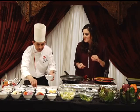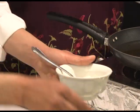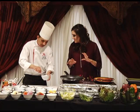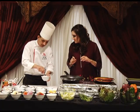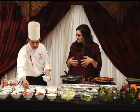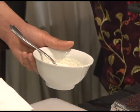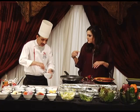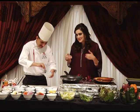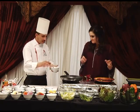Now add the mayo. Mayonnaise is such a versatile ingredient. You can use it everywhere. One day, Zahid, you can teach us what to put in a mayonnaise so that we can have different flavors. Yes, we'll do one show on that. Okay, add salt. You have to keep on tasting it. They're experts, they make this every day, so a person like me would definitely taste it. Okay, this is done.